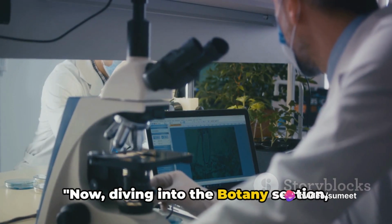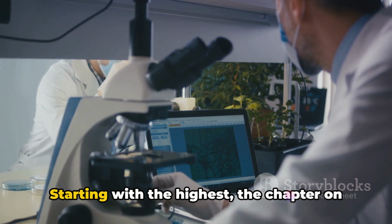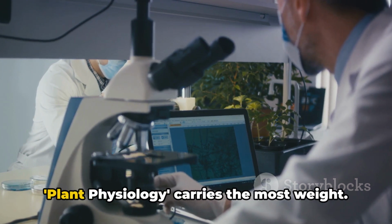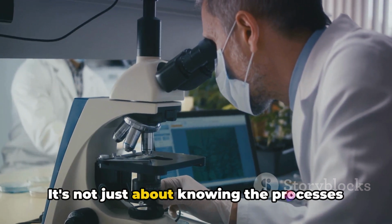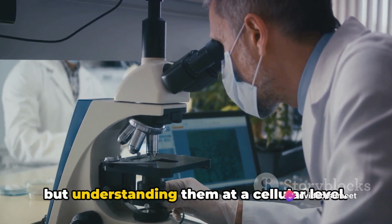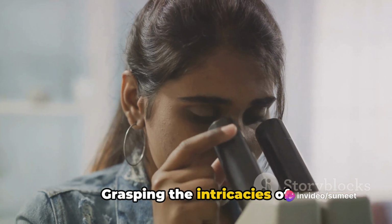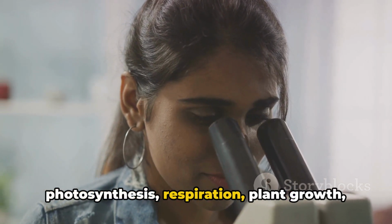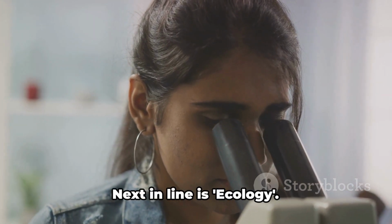Now, diving into the botany section, let's dissect the weightage chapter by chapter. Starting with the highest, the chapter on plant physiology carries the most weight. It's not just about knowing the processes, but understanding them at a cellular level. Grasping the intricacies of photosynthesis, respiration, plant growth, and development can fetch you a sizable chunk of marks.